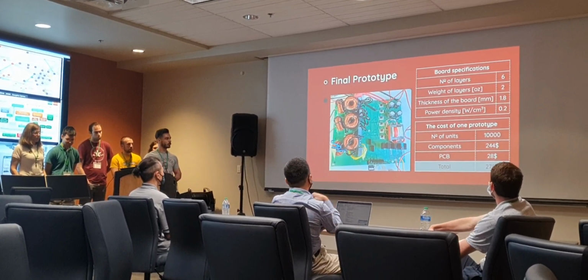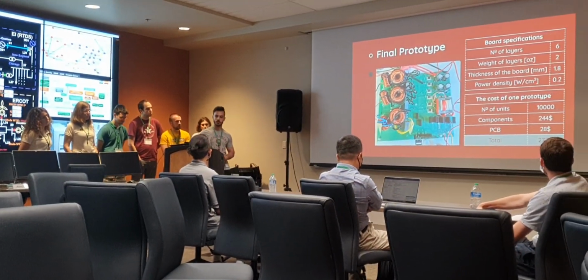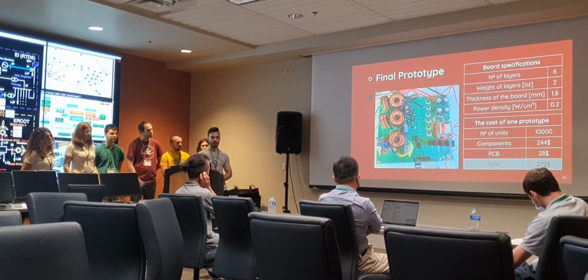The total cost of the prototype is around $270, but it can be further decreased by optimization of all magnetic cores on the board and also by using cheaper wires for the transformer and a cheaper DSP.